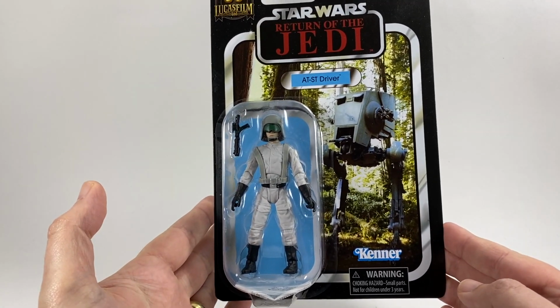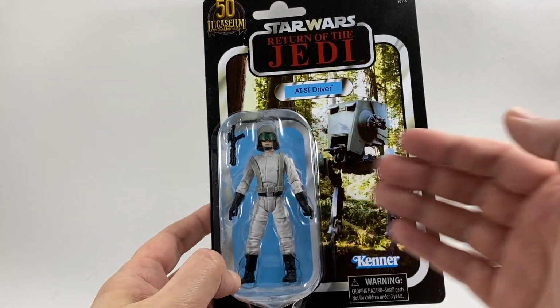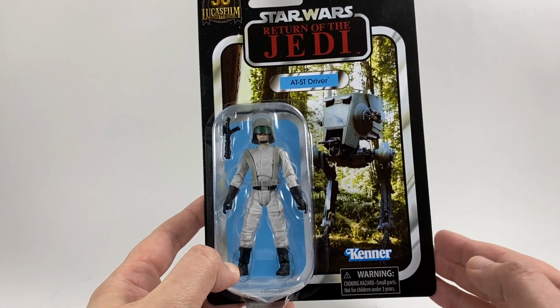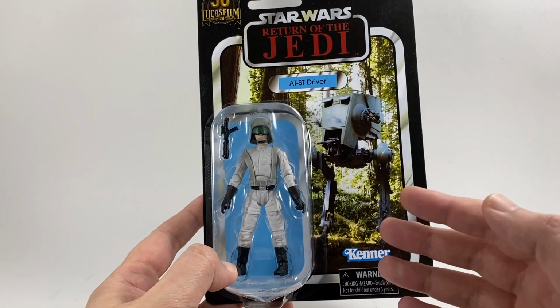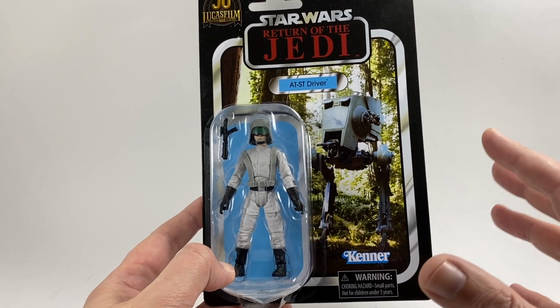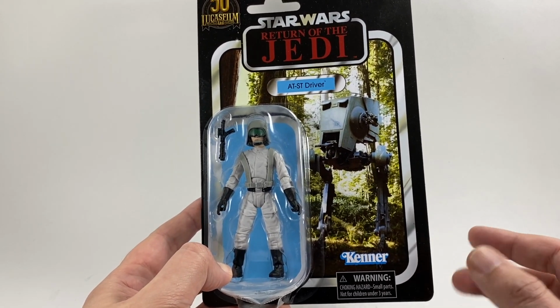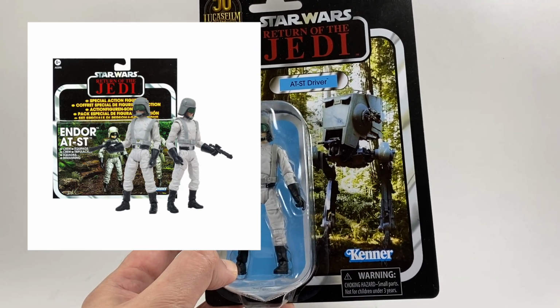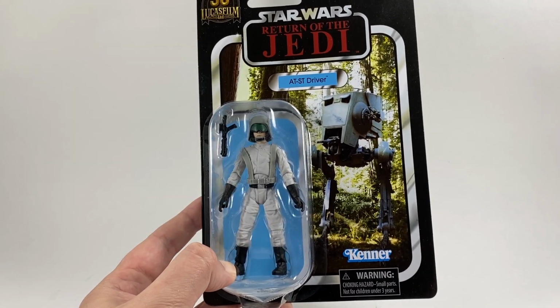So there he is. Obviously, this is a reissue of a figure that was brought out in the 2-pack of the AT-ST drivers. There was a 2-pack back in 2012, I think it was. Kmart exclusive, I do believe, if I can remember rightly. I will try and find an image and throw it up on the screen. I do have the 2-pack, but it's packed away at the moment because I don't have space to display it.